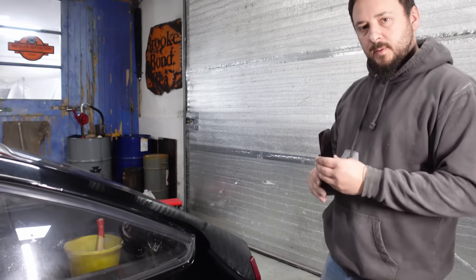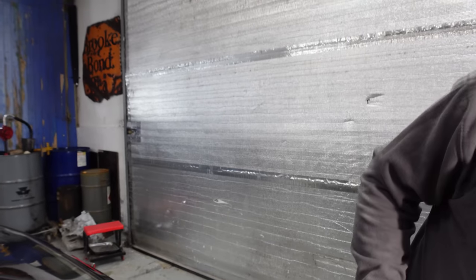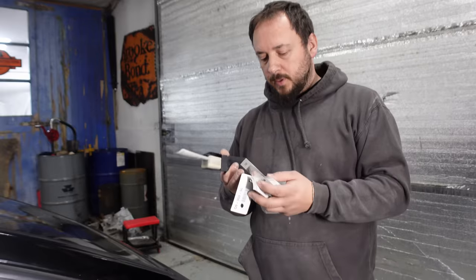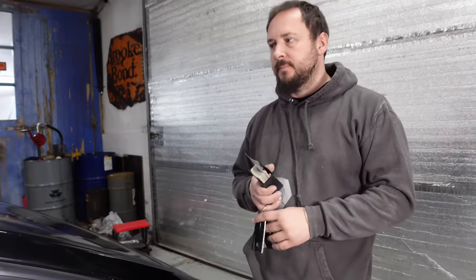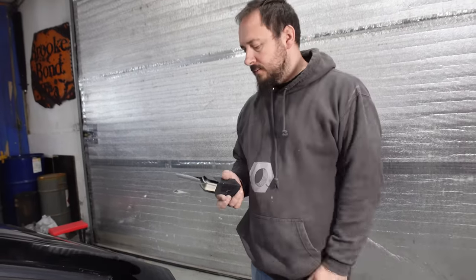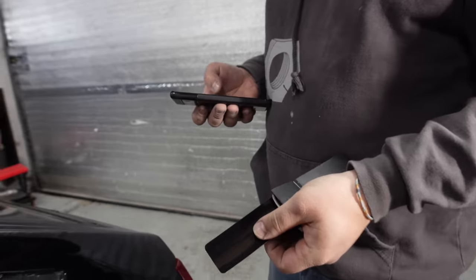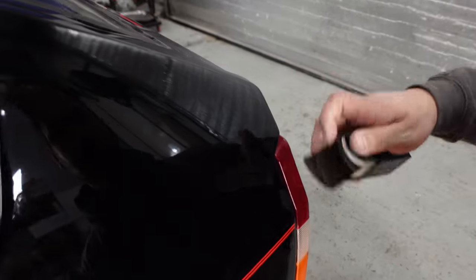Right, so the lovely people at IPS have sent us some colour chips down. Plenty of them for us to check through, to get some nice matching going on with the black. Most of the time black is black, but this car's been repainted. It's not in its original color and we're not 100% sure on the color code. So it's best to check. I'm just going to get my old torch out so we can see what is what.